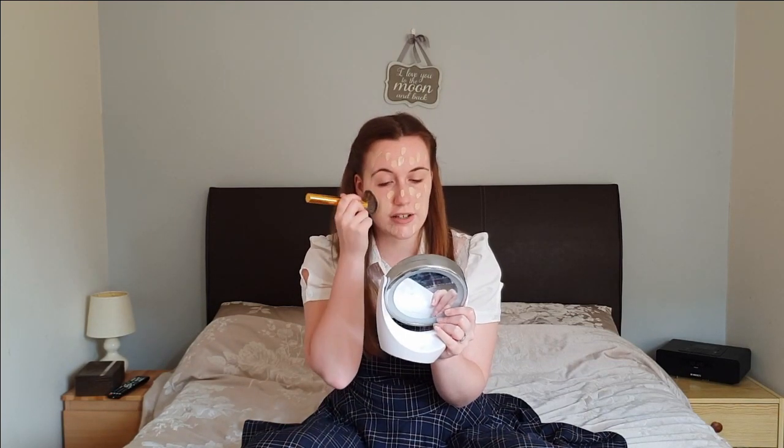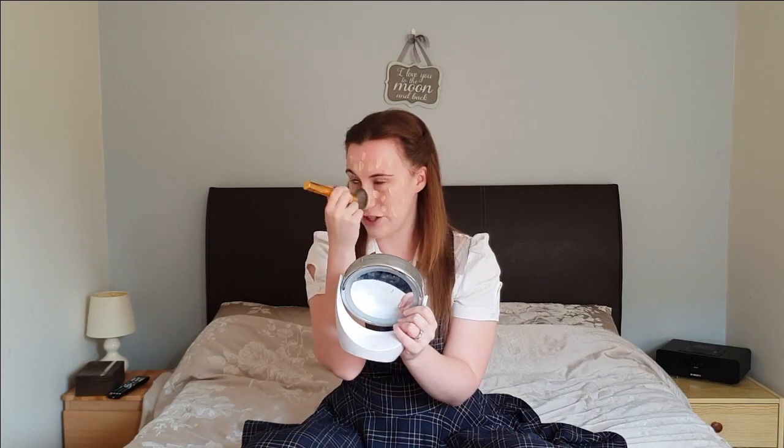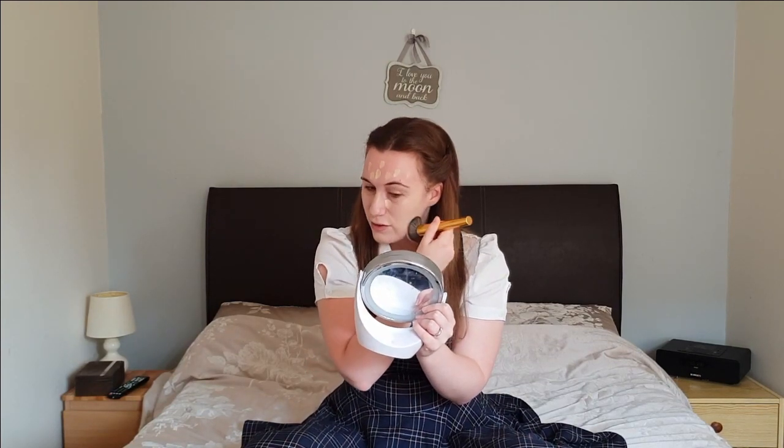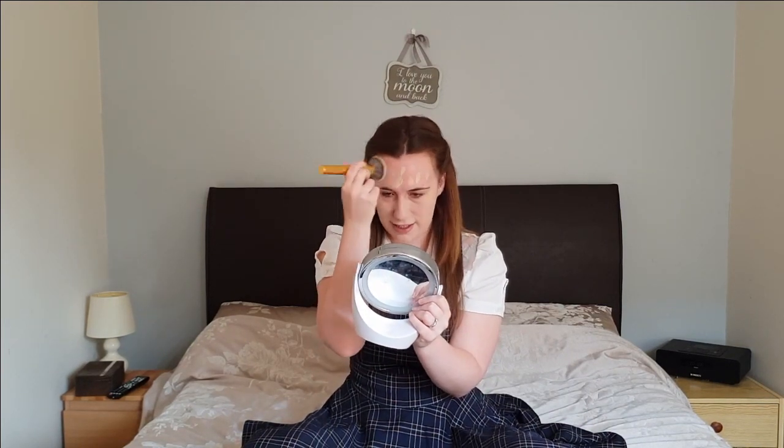I also like to use a beauty sponge, which unfortunately my cat has been attacking in the middle of the night and I can't use this anymore, which is really annoying. I really like the beauty sponge to blend my concealer, so I'll just have to use a brush today, which is really annoying. So I just blend that all together.